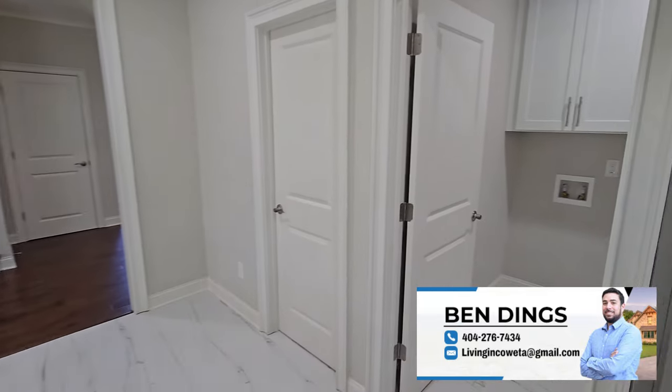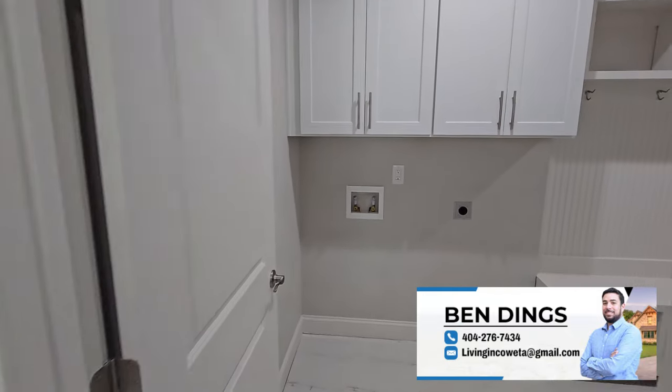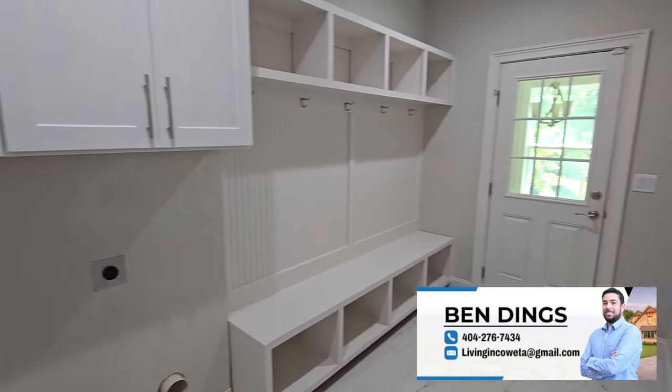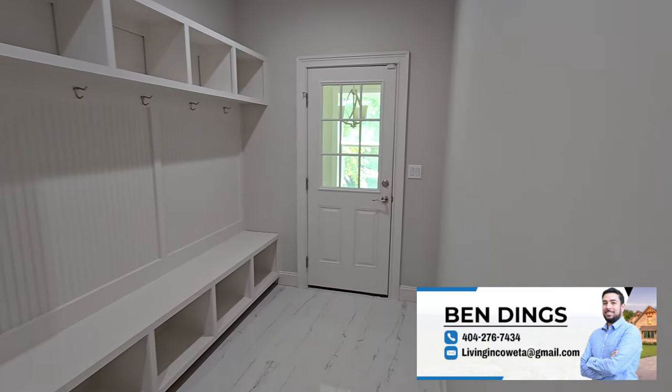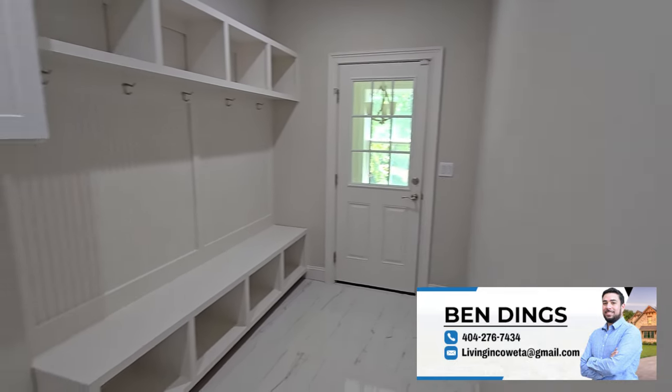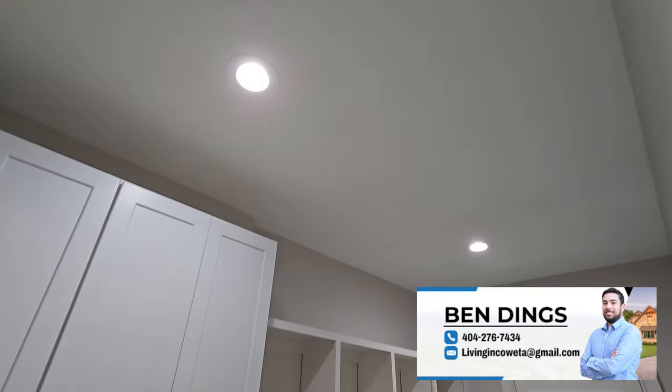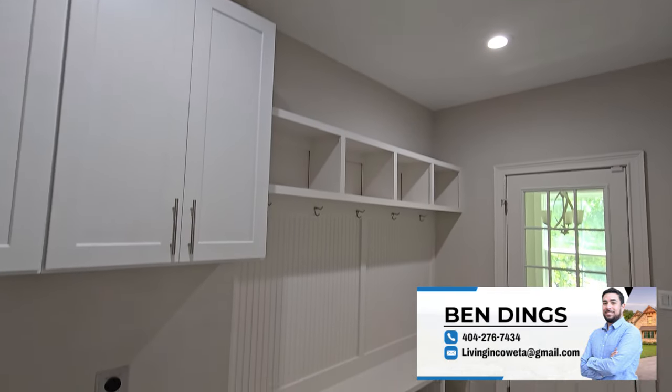Now let's talk about this gorgeous home. The craftsman style really stands out with its timeless appeal. The charming front porch really sets the stage for what's inside, where you're greeted by an expansive and sophisticated layout. The open floor plan seamlessly connects the gourmet chef's kitchen and the cozy family room.